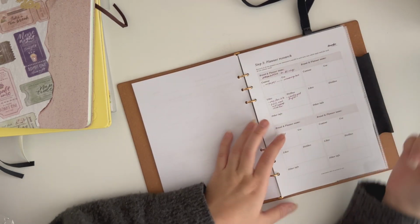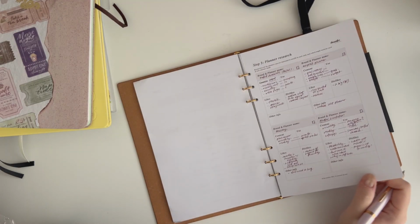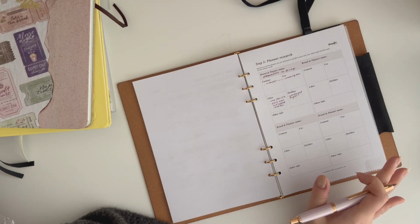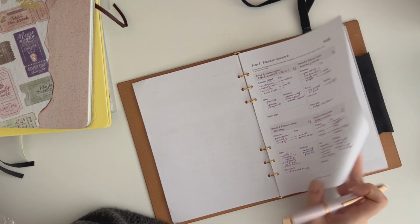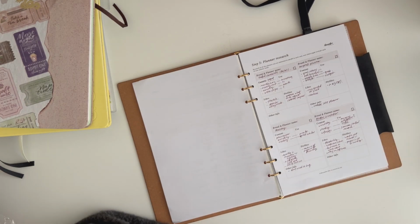Or maybe I'll just print my own. Yeah, I can print my own grids because this paper is pretty good. This is like the AA paper. I don't know if it's Australian or if it's international, but this is AA paper, and it's very, very inexpensive. But as you can see, it works very well with fountain pens. I like it. It's not a special paper, but it works for fountain pens.